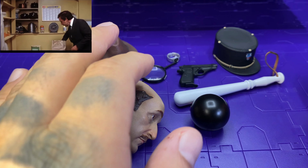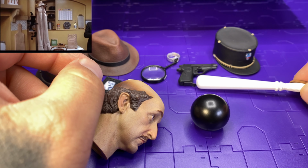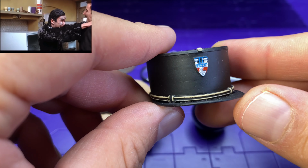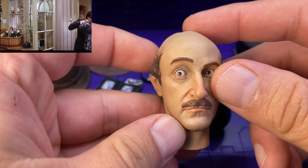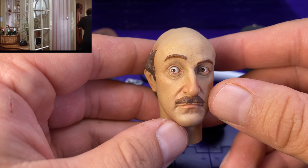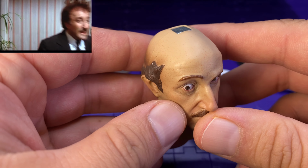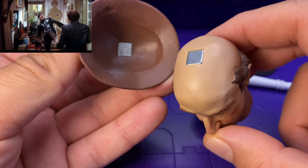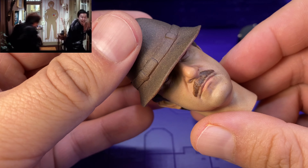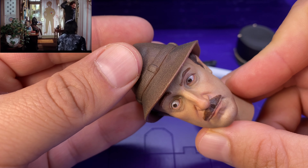Taking a look at the accessories, what he comes with is a club, of course, for his officer uniform, as well as an officer hat. And the way these go on, there's a special head for that specifically. He has that ridiculous look on his face. You gotta watch these movies if you haven't. And what they do is they have a magnet in the top of his head and the top of the hat, so you can leave that on any position you would like.